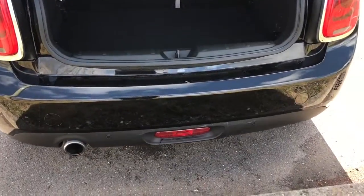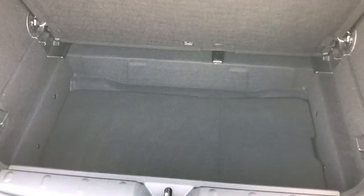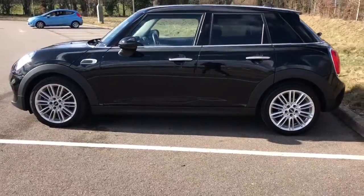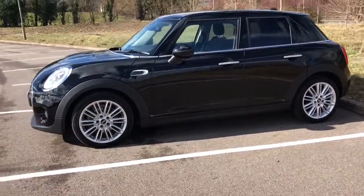So as we approach the back of the car, you'll see we've got reversing sensors, plenty of boot space as well, along with that 60-40 split folding rear seat. And the boot space is actually increased by lifting this tray section, which folds and stores away to reveal even more boot space underneath. Okay, so we're just going to work our way back round to the front of the car now, and then I'll hop in and run through some controls on the inside.